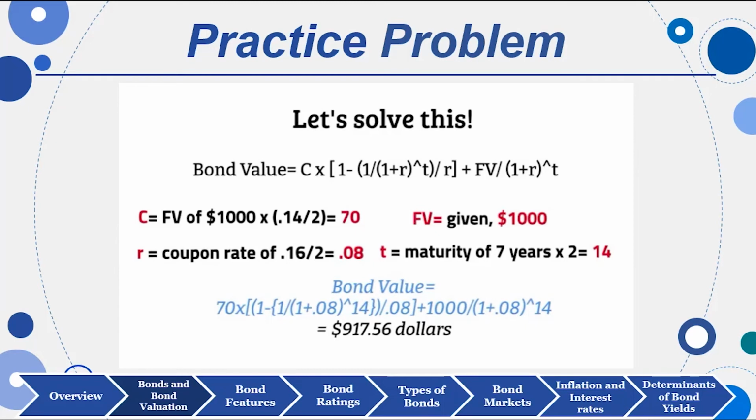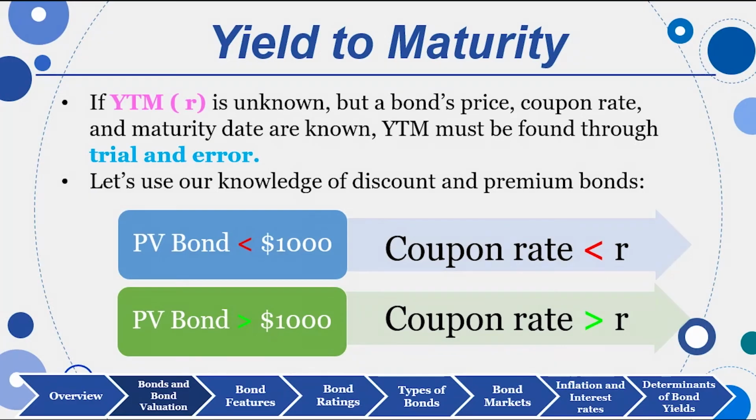$917.56. This is a discount bond because it's selling for less than $1,000, and the reason it's a discount bond is because this is your bond. It's only paying 7% semi-annually, or $70 of a coupon, whereas all other bonds in the market are paying $80, or 8% coupon. So you have what's known as, again, a discount bond selling for less than $1,000.